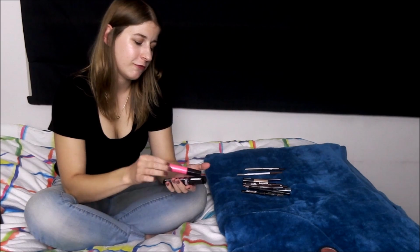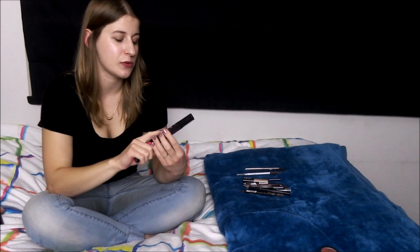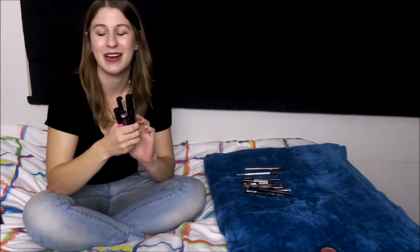Mascaras, I just have 3 at the moment apparently, and that's not too many. I have one from Maybelline which is almost used up, so this one will be going soon anyway, but I'm not going to get rid of it until it's gone. This one is the Rimmel Extra Super Lash, and I really, really love this one. Definitely keeping that. And this one is the Essence I Love Extreme Volume Mascara. This one's not my favourite, but once this one's gone, I don't want to be left with just one mascara, so I'm going to keep this one anyway.